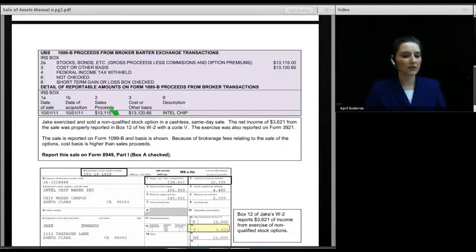Why have they given him less than that when he sold? Because they kept their brokerage fee. That's why he has a loss.